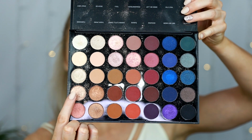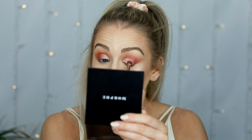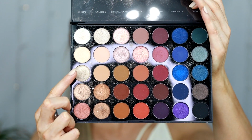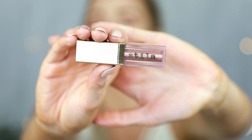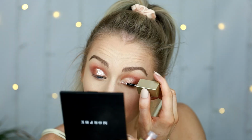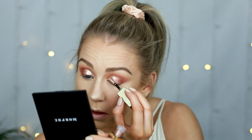I'm now gonna take this color here. Got a lot of fallout on my eyes. I'm gonna go in with an even lighter one. I really want to try out this Stila liquid eyeshadow. It is just like straight glitter. Do I have to wait till it dries?